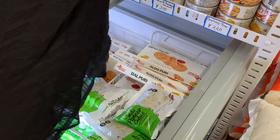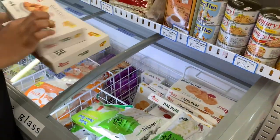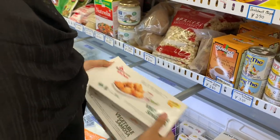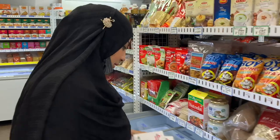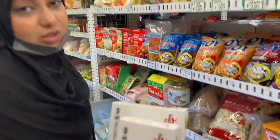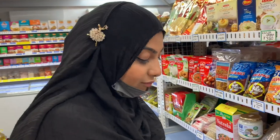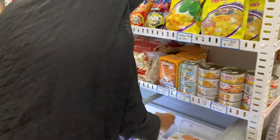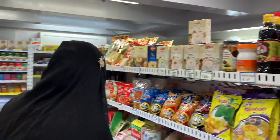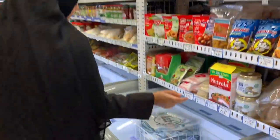And they have vegetable singhara. This is a popular Bangladeshi item. And for this also they have a package, 3 pieces just for 850 yen. Very cheap, I guess, and looks very reasonable to me. They have a package for chapati as well, 3 packets of chapati just for 1000 yen.